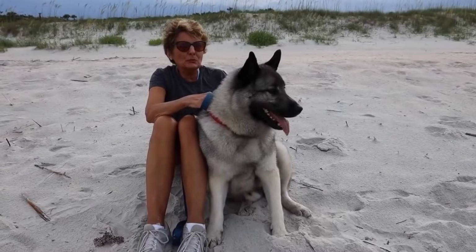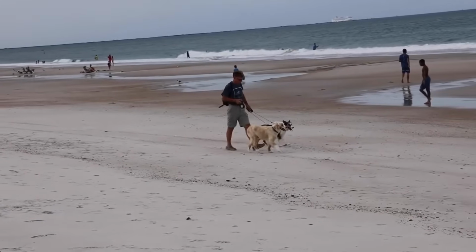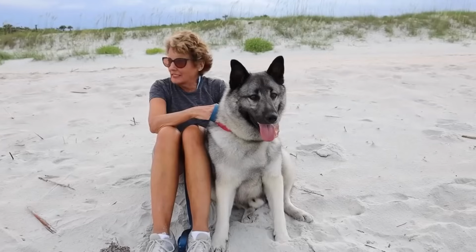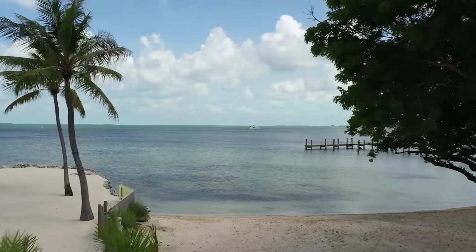This is such a beautiful place to come, and you can bring your dogs. I saw people riding their bikes on the beach. This is just lovely. Very, very nice as far as you can see.